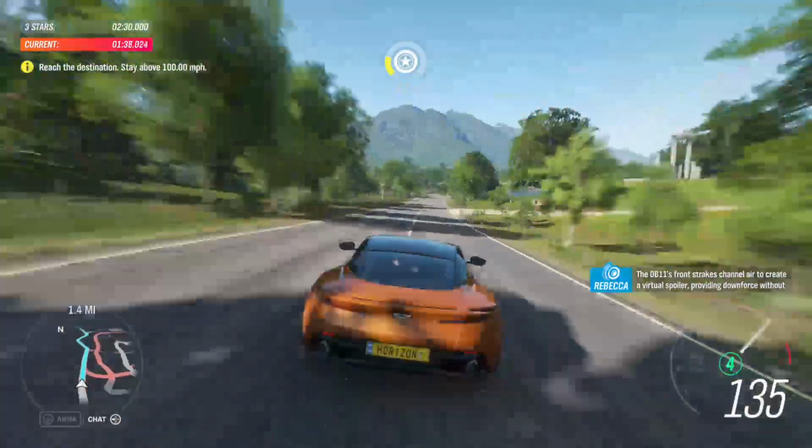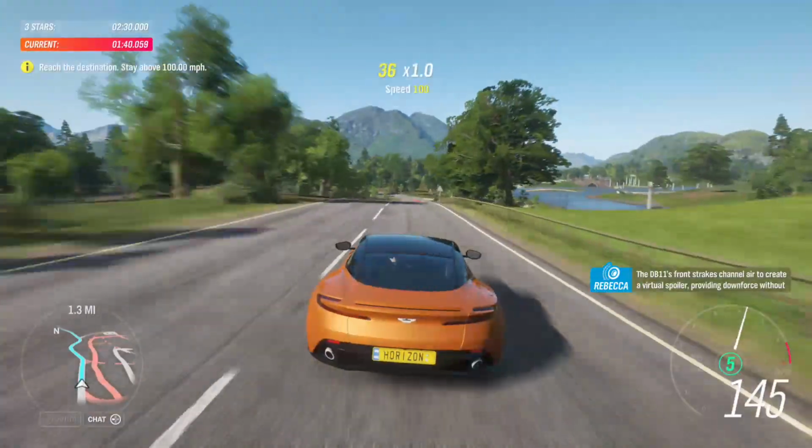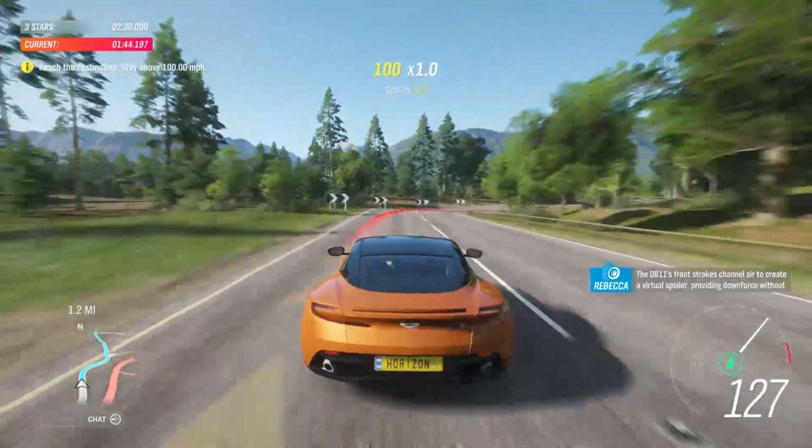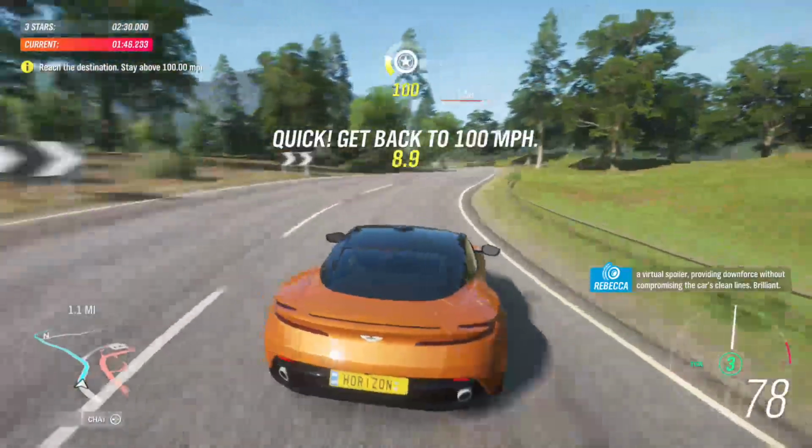The DB11's front strakes channel air to create a virtual spoiler, providing downforce without compromising the car's clean lines.